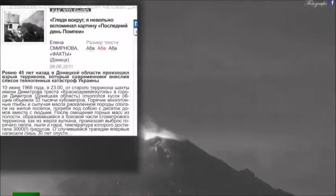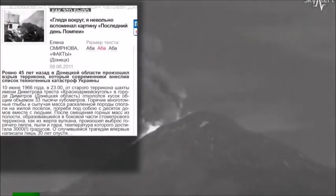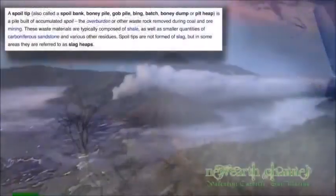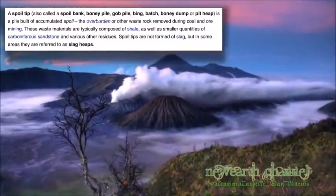And just a very short quote from a professor, a head of a national level university of geology. He said, "A volcano eruption, in the most direct sense of the word. The scene around reminded me of the last days of Pompeii." The hill which erupted was not a volcano. It was a spoil tip which actually erupted.